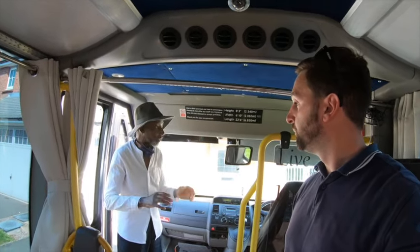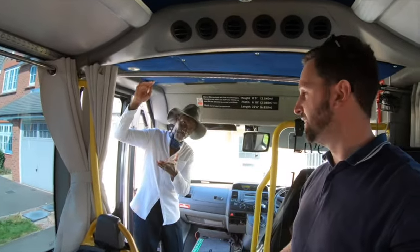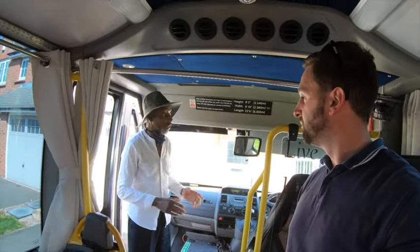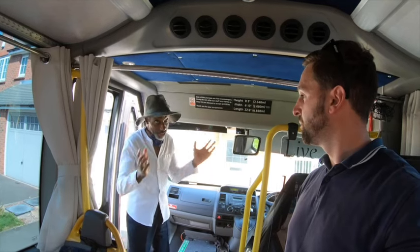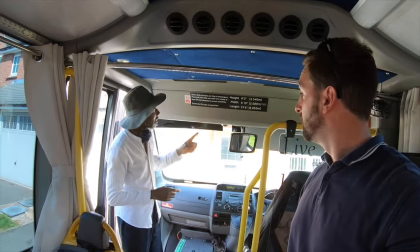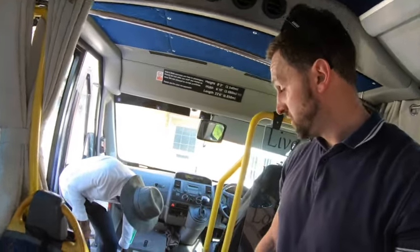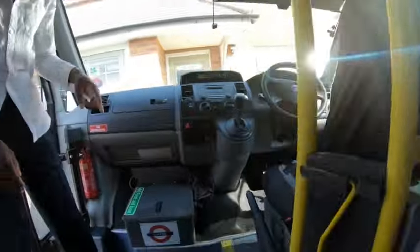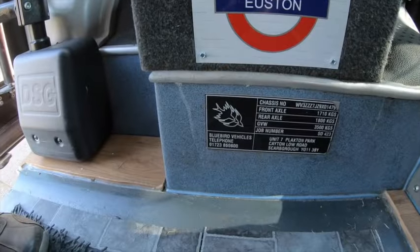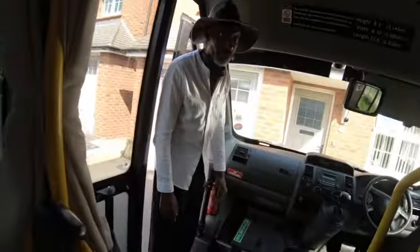So it's straightforward. Obviously you have to make sure that the place you take it to can get something like this on a ramp, because they're fairly tall. Driving one of these, I don't need any special license or anything else. My wife can also drive it. I think the weight of these, it says it on here, is under 3.5 tons, so you don't need a special license or whatever.